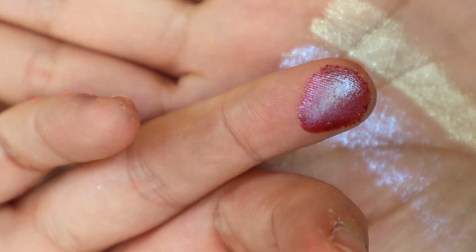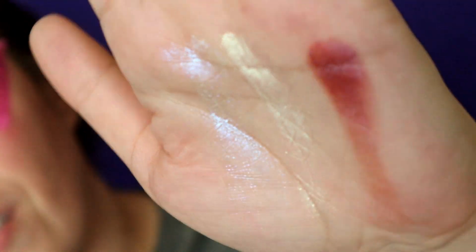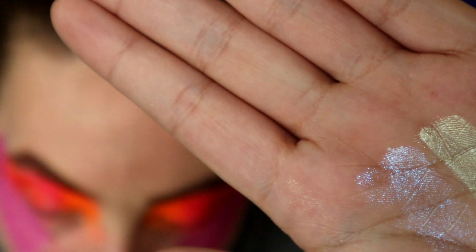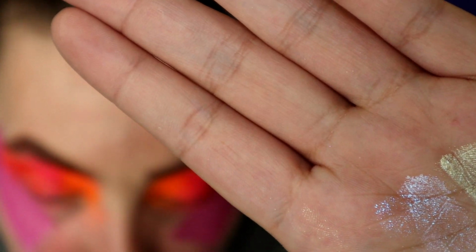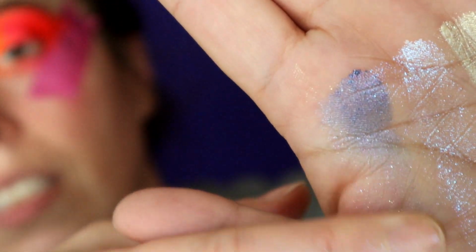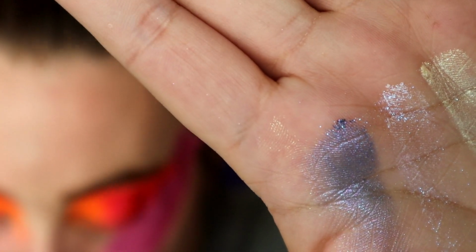All right, let's just show all of them, okay? That's Contaminated. We'll put that right here. Woo! Look at the shift on that. And then we have No Escape, which looks like that. And then we have Quarantine Me, which looks like that.